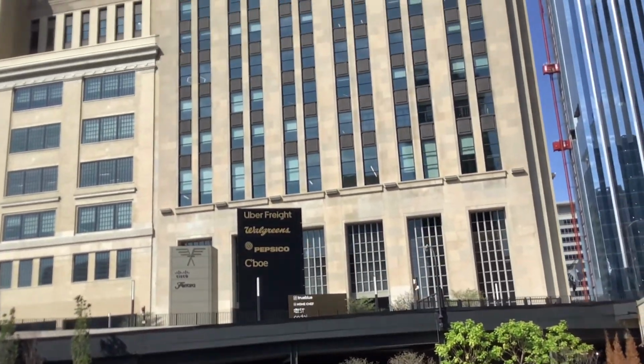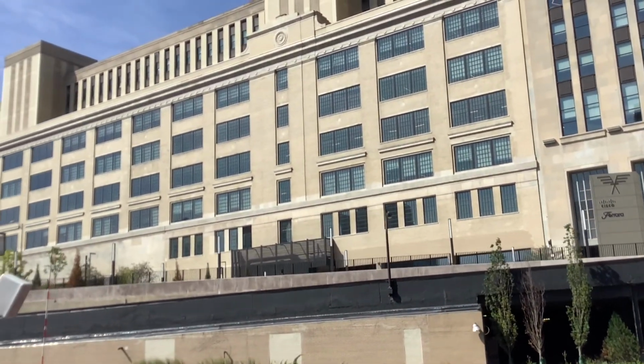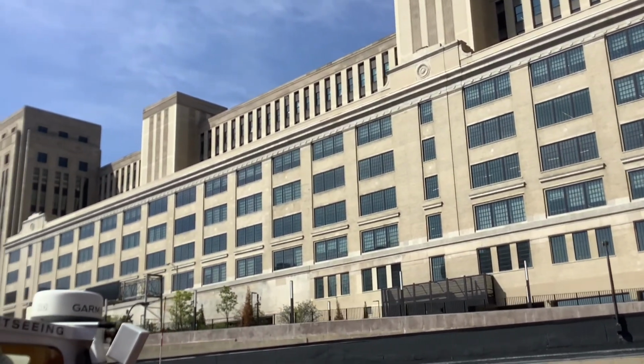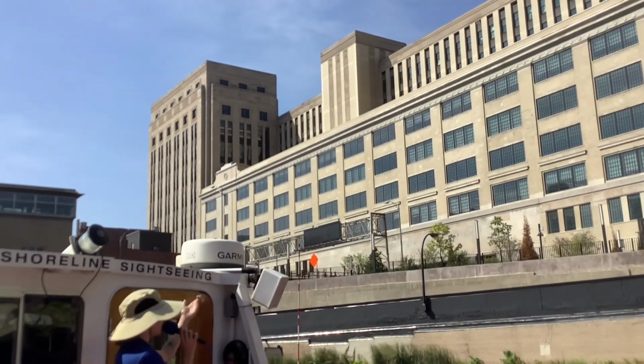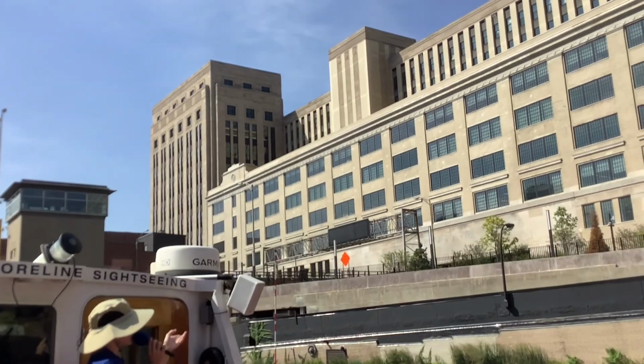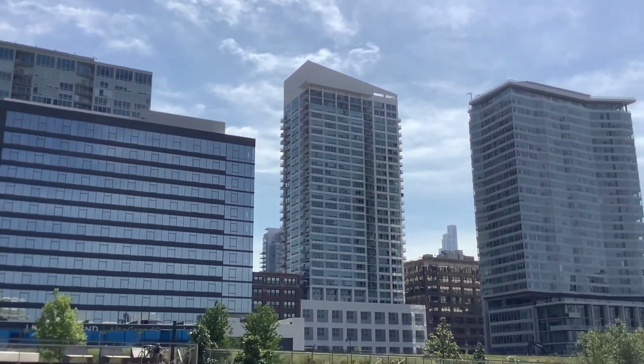The reason we have a post office this size is because the mail order catalog business was started in Chicago. So you ordered some goods from Montgomery Ward or from Sears. They'd be shipped from this location to catch the trains underneath the ground to ship them to us. On the left, these are brand new residential towers.